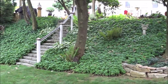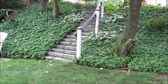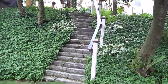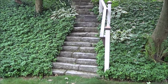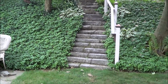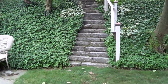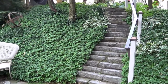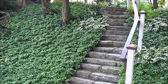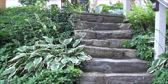You can really see the terrace here. This stone staircase, it's not to code by any stretch of the imagination, but it really does add a lot of style to the yard. These stones came from salvaged barns that were here in this area. Limestone was a predominant building material, and these are very special stones in that they are large and flat, and they were used to construct the outside corners of the buildings.